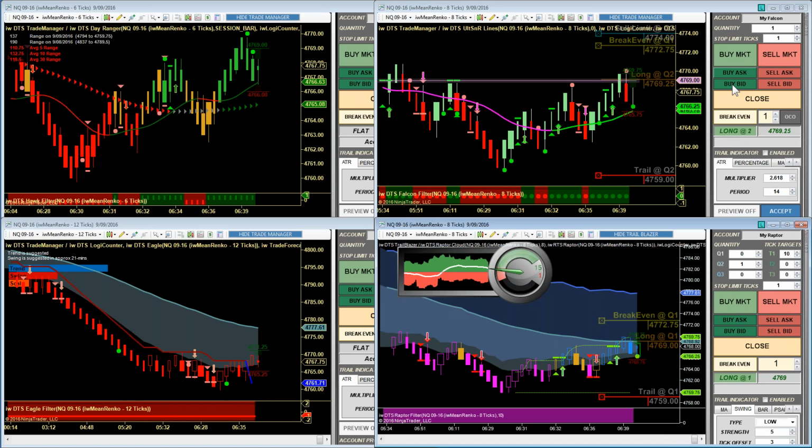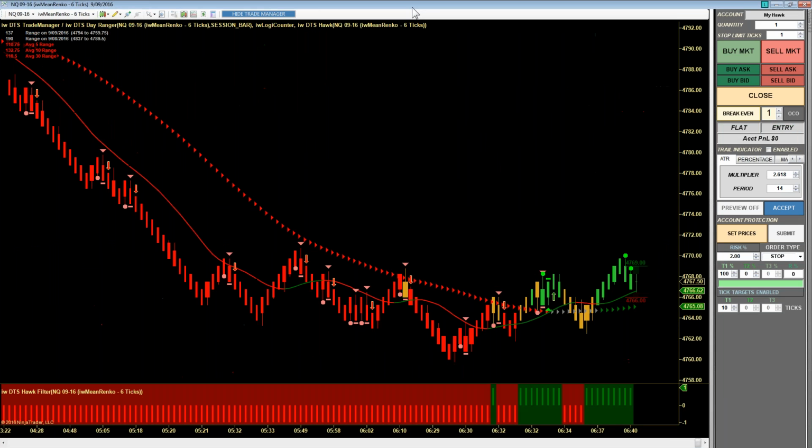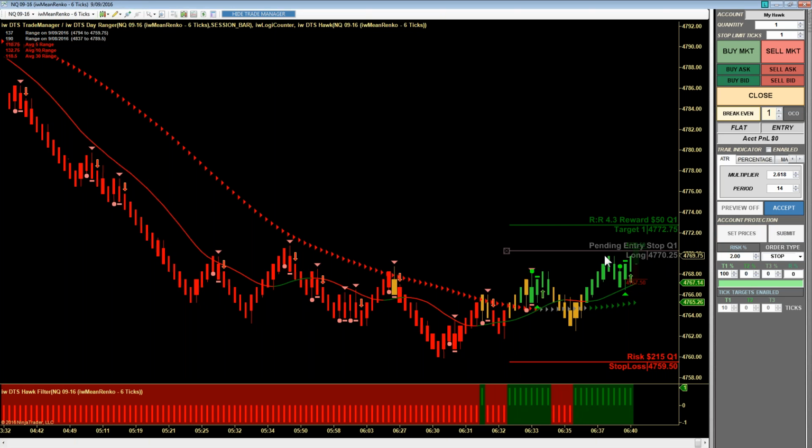And how are we doing with the Falcon? Same thing, we're kind of struggling a little bit. Also producing a first micro macro cross signal here to buy. The signal's going to print right here. You'd probably be a little better off taking it above this little swing high here.